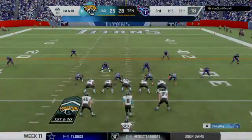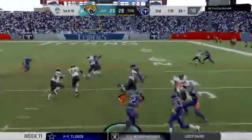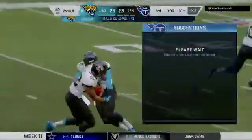Lamar Miller. Ashawn Robinson there on the stop. And the big fella stuffed that one up in a big way.